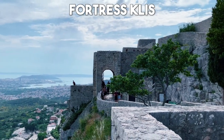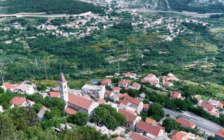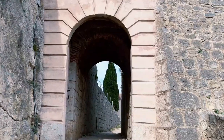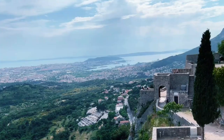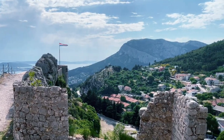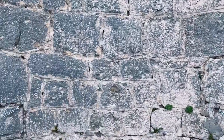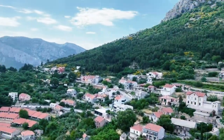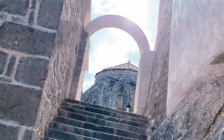13. Fortress Klis. Majestic and commanding, Fortress Klis stands sentinel over the valley leading to Split, its rugged limestone facade echoing tales of centuries past. Explore its storied corridors, tracing the footsteps of ancient defenders and conquerors alike. From medieval gates to Venetian reconstructions, each layer of history adds depth to this formidable fortress.